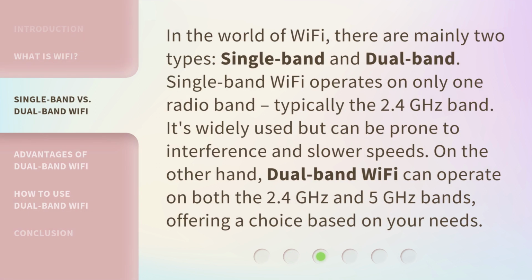In the world of Wi-Fi, there are mainly two types, single-band and dual-band. Single-band Wi-Fi operates on only one radio band, typically the 2.4 GHz band. It's widely used but can be prone to interference and slower speeds. On the other hand, dual-band Wi-Fi can operate on both the 2.4 GHz and 5 GHz bands, offering a choice based on your needs.